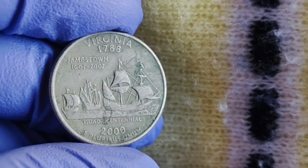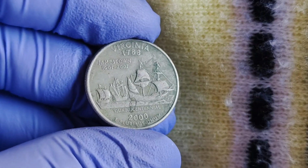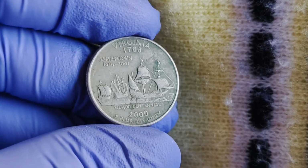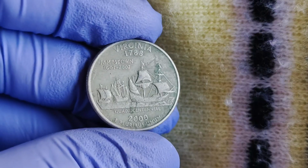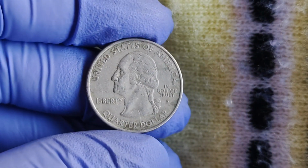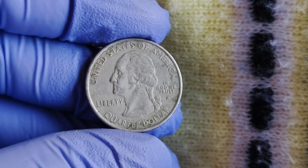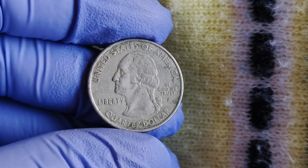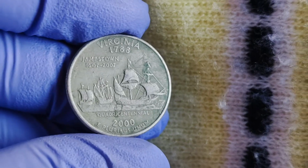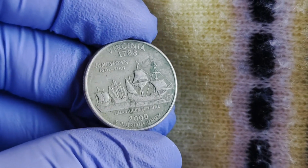The owner had no idea that a simple 2000 P Virginia quarter was hiding the kind of minting mistake that collectors spend their whole lives chasing. It started with a rumor, whispered quietly among collectors. A strange Virginia quarter had surfaced, unlike anything anyone had seen from the year 2000. A coin that shouldn't exist. A coin that sent a shockwave through every auction house in the country.